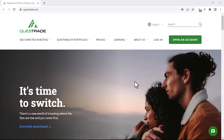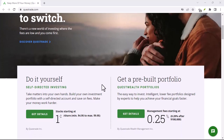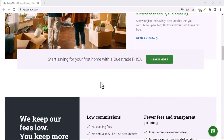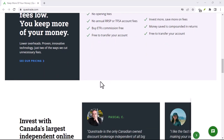Ever miss out on that perfect trade because your funds weren't ready? Have you ever seen an incredible opportunity in the market, your finger hovering over the buy button, only to be met with the dreaded insufficient funds message? It's a heart-stopping moment for any investor.